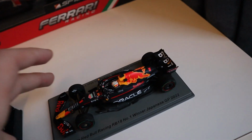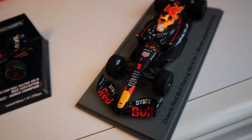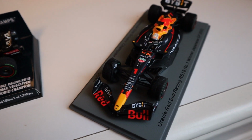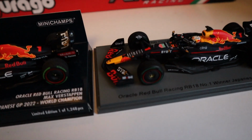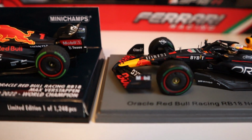But yeah, the tyres for me on the Spark, just something about them. Maybe it's just unfamiliarity. I'm not too sure. But they just don't seem to be as accurate. Or don't look as nice, I would say, compared to the ones that I'm looking for. The darker green as well. Can you see the difference in shade there between the front and rear tyre?